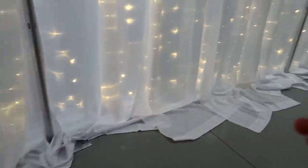You got the leftover drape laying here behind. I just find it easier. Honestly, I bought 12 foot high drapery so that I can do 12 feet, or I can lower it down and do less. So that's what we're rocking. I don't think there's a difference. You guys can comment down below.